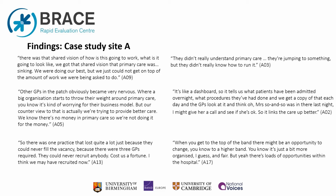Integration required stakeholders from primary and secondary care to establish a strategy built on shared values on how best to deliver care to patients, and the ability to adapt pathways so that more patients could be treated in the community rather than in acute hospital settings.